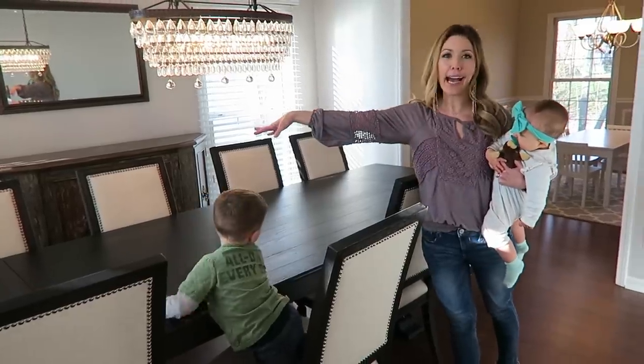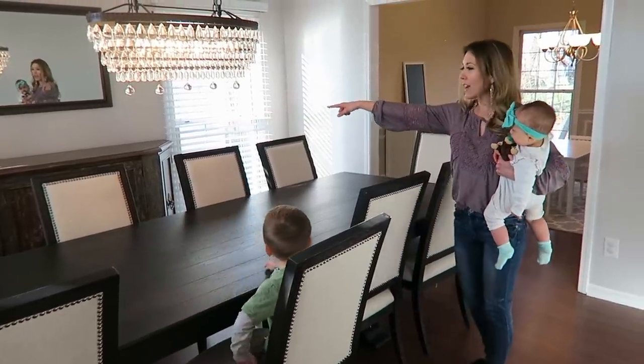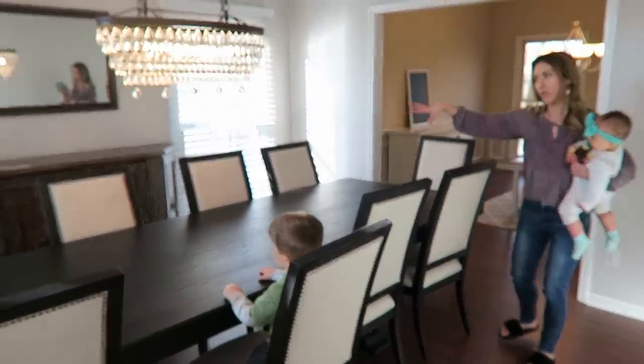This light fixture we got from Lowe's, and also that hutch back there was also purchased from Northeast Factory.